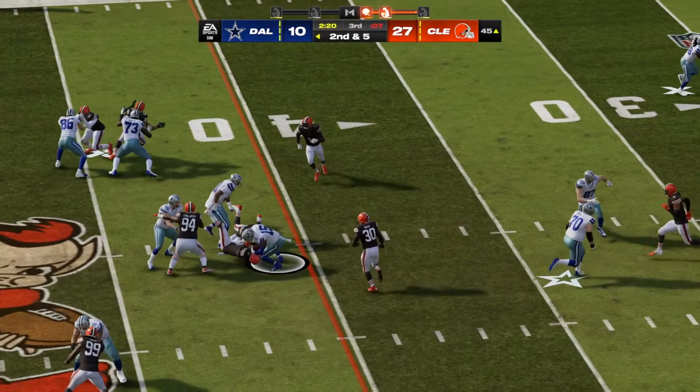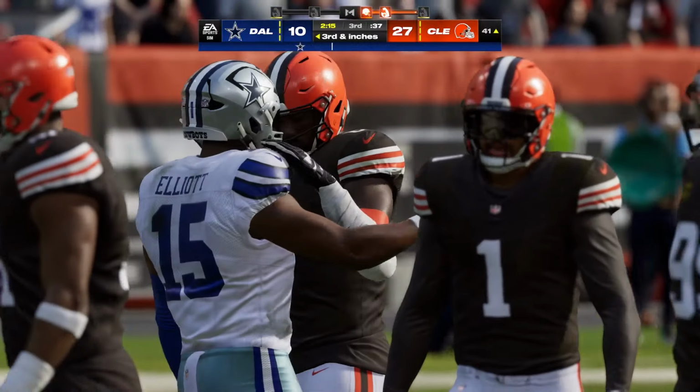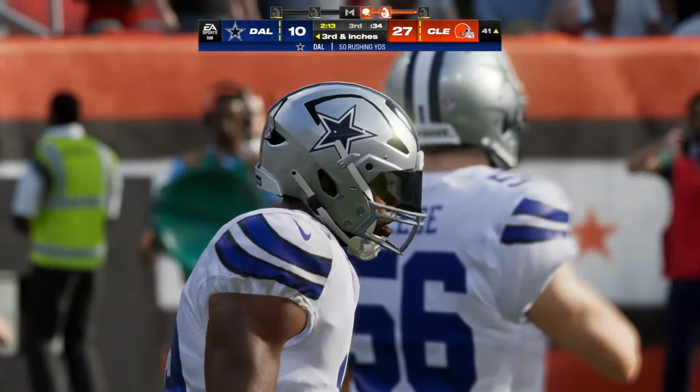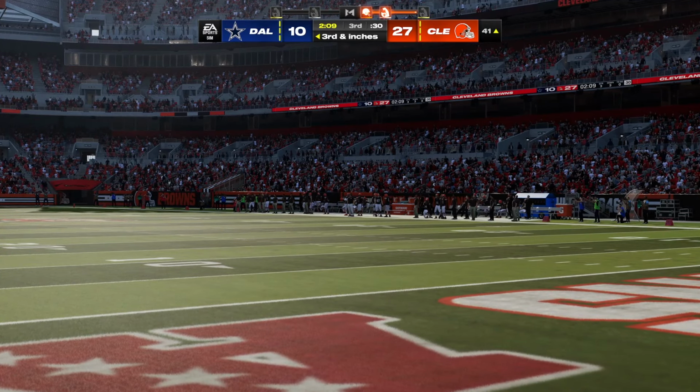Inside give to Elliott. And this winds up a gain of 4 to the 41. When you find that kind of yardage, you couldn't be more confident as a ball carrier. And guess what? You're going to go back and tell your offensive coordinator, I'd like to keep carrying it, thank you.